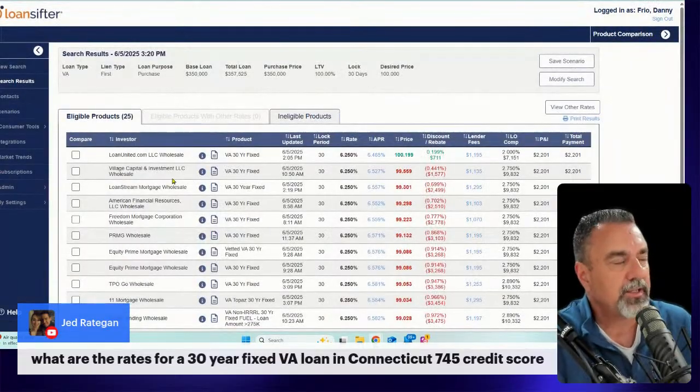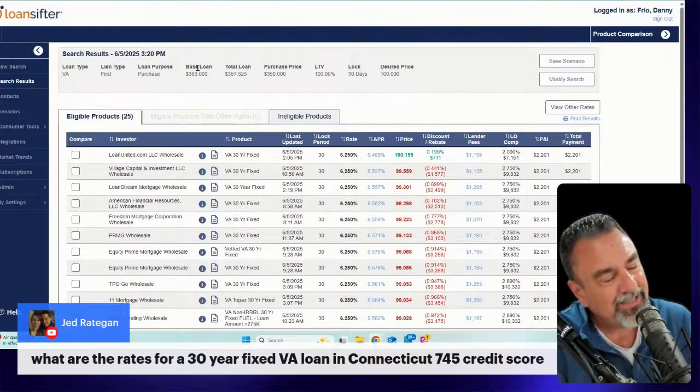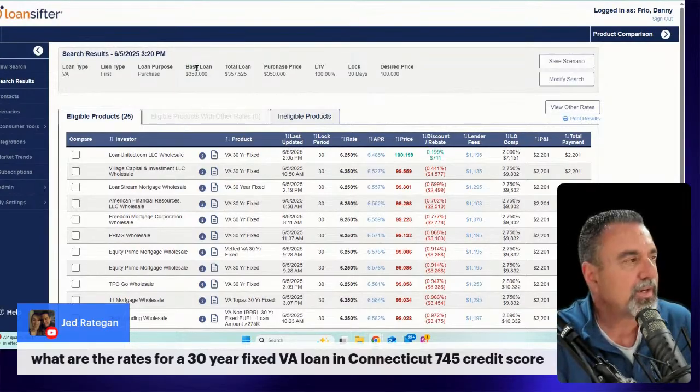So let's go across it. Joel, just make sure it's accurate. You can give me a thumbs up if you would. VA loan, first position, you're purchasing the house. The home value we can vary a little bit unless you want to give it to me, and the loan to value. So let's see.